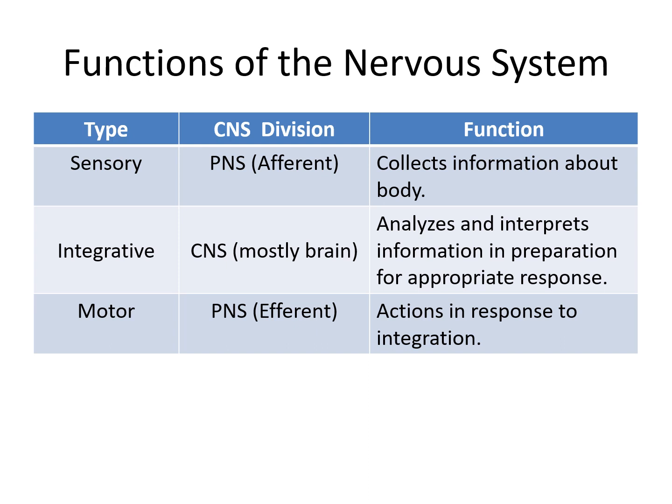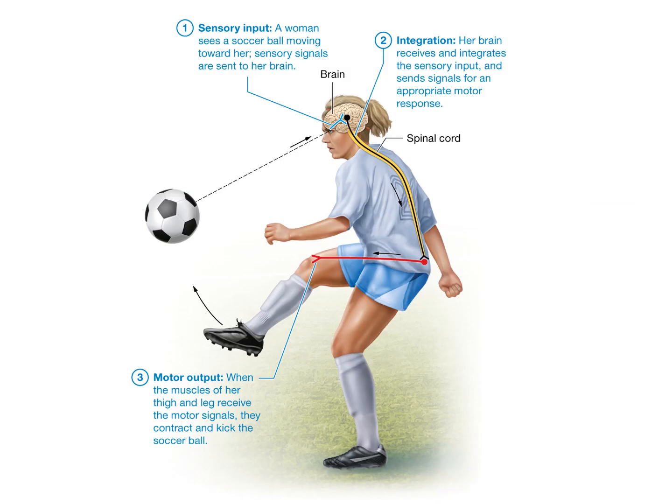It's sort of like when you're thinking about it. But here it's your nervous system deciding what to do based on the sensory information. Finally, we have motor functions, and this is primarily in the peripheral nervous system, and these are efferent because they're going away from the brain or the nervous system, and these are actions in response to integration.